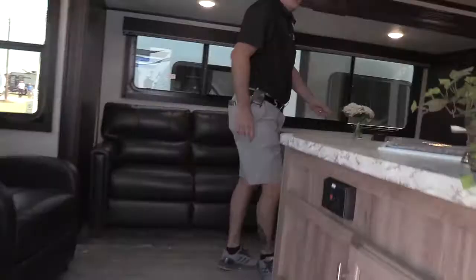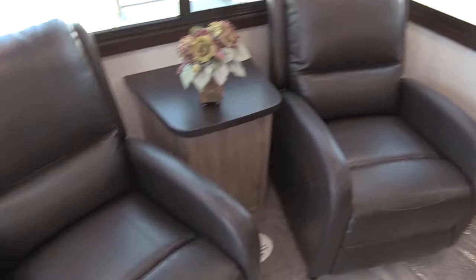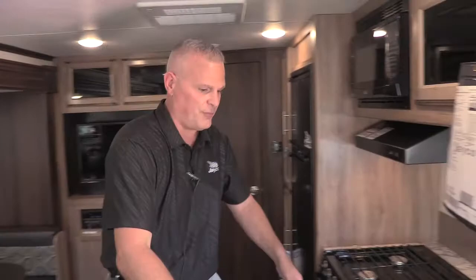This is a rear living model, so we've got the two recliners in the back. We've got a tri-fold sofa. You'll note the all-new interior, so lighter wood, lighter countertops. The sink's lighter. Got this all-new drying rack that people have really liked.